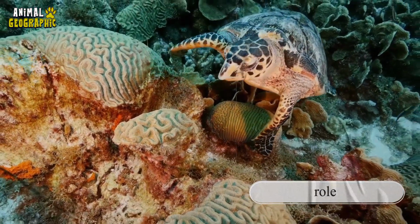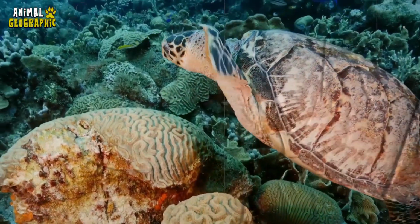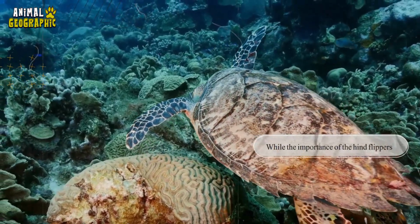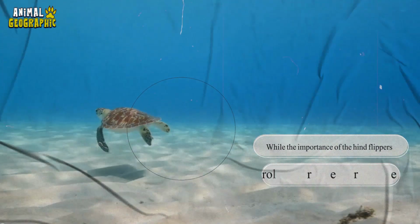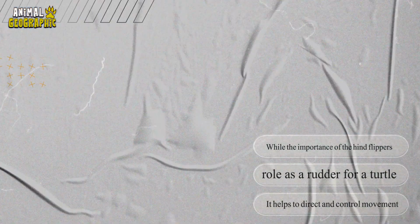The front limbs of turtles resemble paddles, with flippers protruding from them, helping them to move in a figure-8 pattern, despite their weak formation. While the importance of the hind flippers lies in their role as a rudder for a turtle, it helps to direct and control movement, especially while swimming.